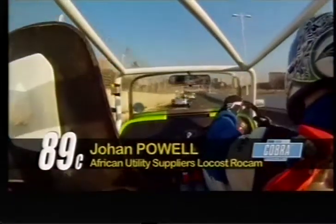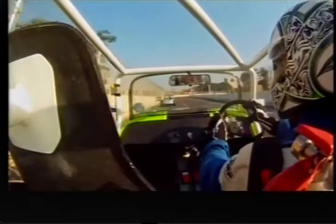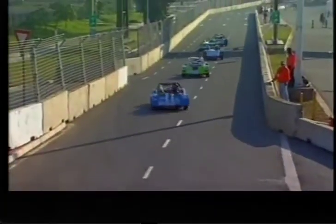Nice onboard shot here as we go through the back of the circuit. This is where it is extremely tight. You literally have to hold station the whole way through here, following all the way through, and then you come into a right, set yourself up, and then you can start building. You can see these guys obviously very frustrated with their qualifying, and that's why we're seeing huge gaps develop.